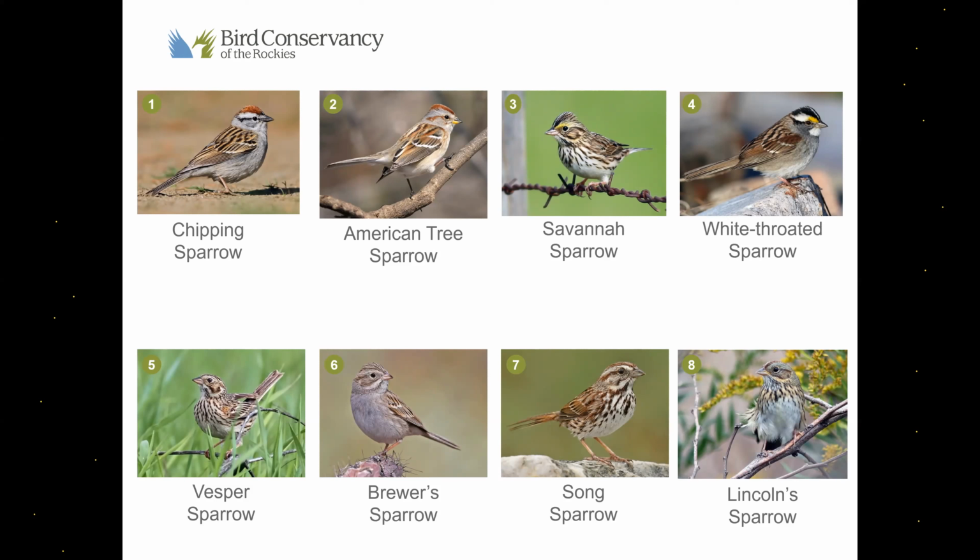Versus the Whitethroated Sparrow. So both of these have yellow lores, but you can see the other field marks are very different. So of course the Whitethroated has that clean white throat and pretty distinct black and white striping on the head. Number 5 is our Vesper Sparrow, so that white eye ring and malar stripe. Number 6 is our Brewer's Sparrow. So again, kind of a little drab bird, but with the dusky mustache stripe.